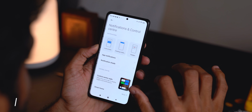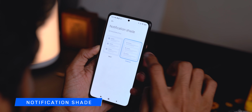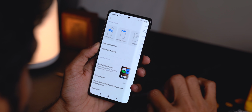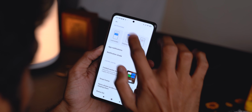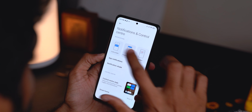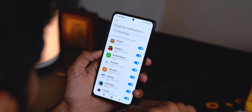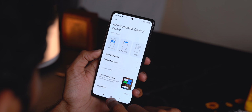Back to the notification shade, you can change the style from MIUI to regular Android style and vice versa under notification in settings. I have set it to Android, it's just personal preference. Floating notifications is another cool, stylish feature if you haven't been using it already. Once again, you can enable it in settings here.